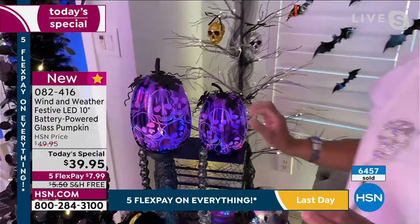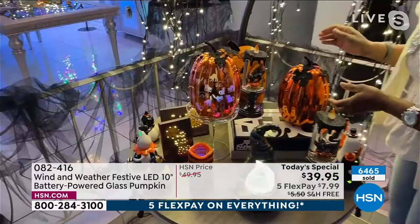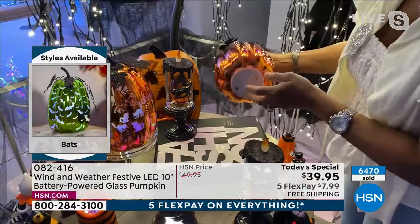Right over here, it's everything cat or orange. And here it is off. Look at the richness. It's luxe. It almost looks like the entire piece is metal. And if you were to go pick it up, you'd be like, oh my God, is that 25 pounds? No, it just weighs a couple of pounds. It's mercury glass. And then when I turn this on, there are my little cats.